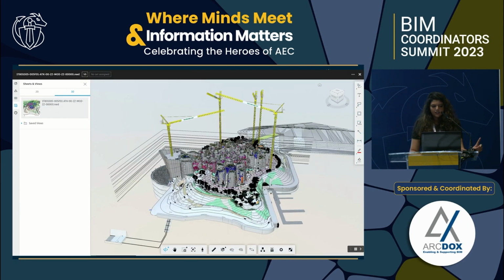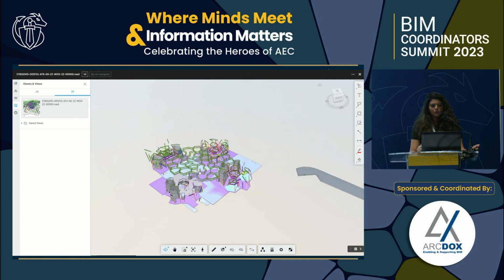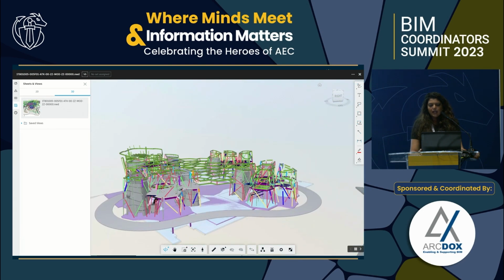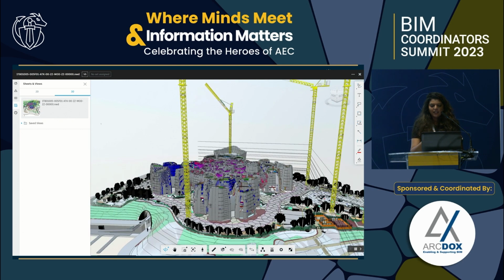For this RSMLI building, currently we are using 4D sequencing and the 3D model to ensure that these will be placed properly, and these are already coordinated before they are brought to site. This structure that you are seeing is already there on site, and we'll be using these cranes because the pods are very heavy. So we are doing the 4D sequencing using these cranes to make sure that they will be properly assembled on site.